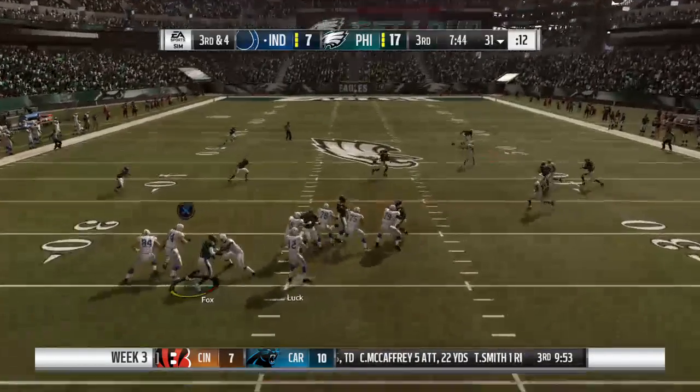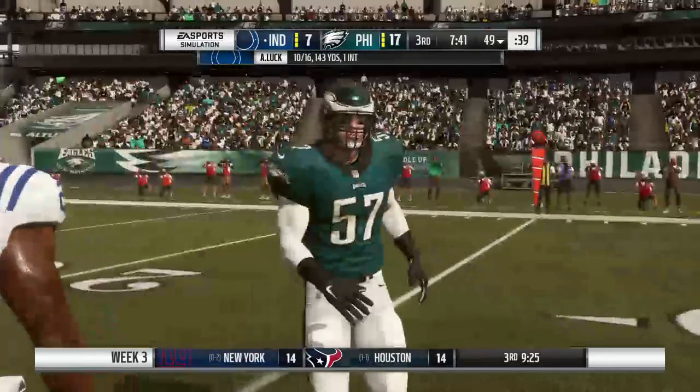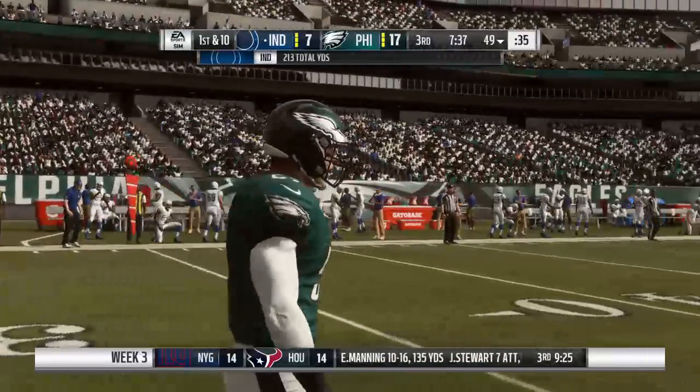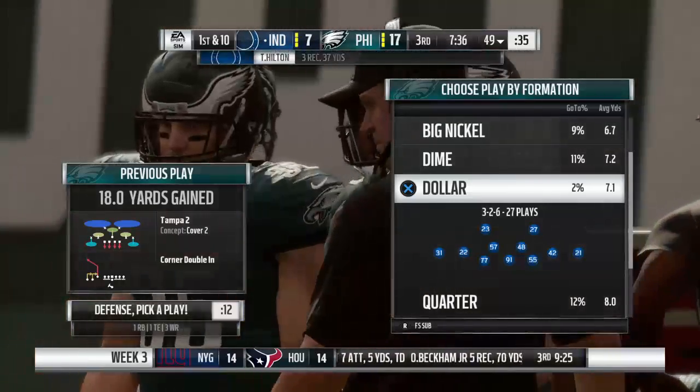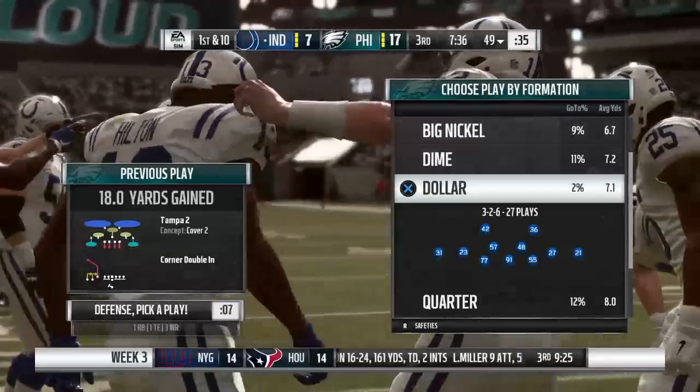Back to throw, Luck. And he's got his man, Hilton. And getting this just shy of midfield, they'll spot it at the 49. Good yardage there for the Colts, 18 and a first down. He's such a good route runner, shows it there on third down, very proficient and a good pass.